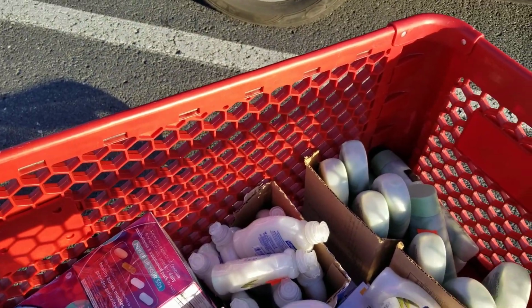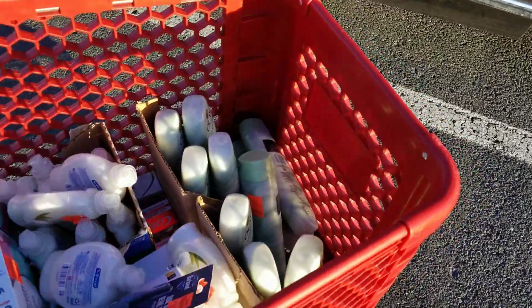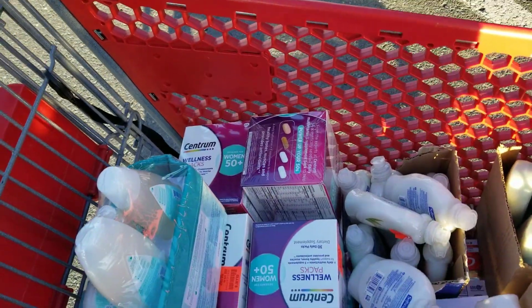But the thing of it is, they are trying to limit resellers right now in my area because they're running out. They're not getting the trucks in, and you can even see it when you go in there. The shelves just aren't as full as usual. But we still did good. So let's get on back to the shop.